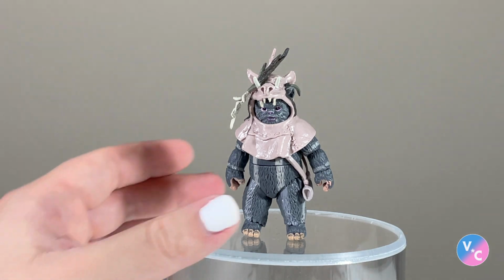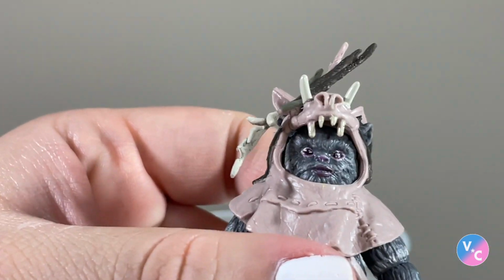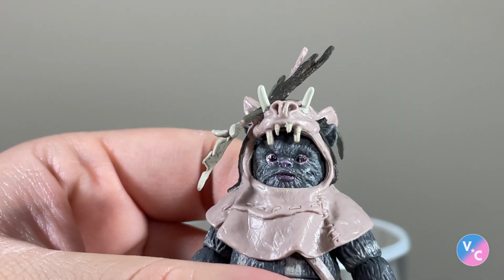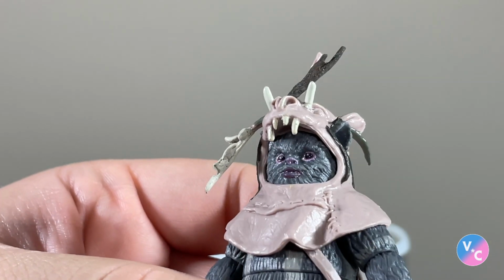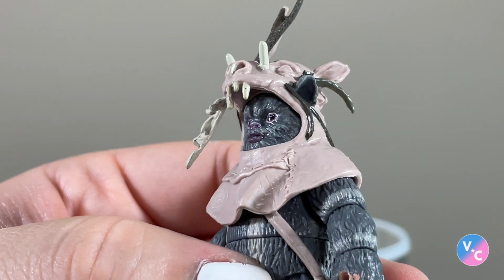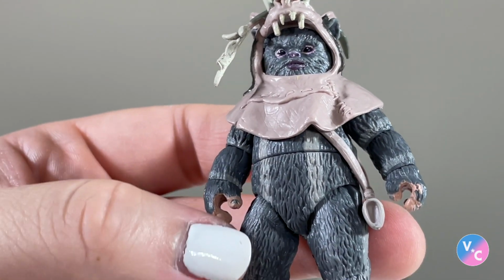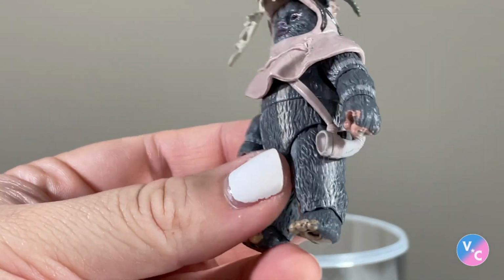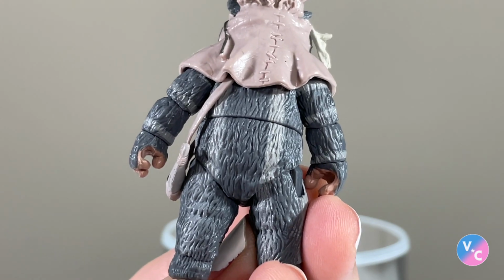Just talking about his likeness, bringing him up close here. So they did implement photoreal on him, just like they did with Wicket last year. And it looks pretty nice. The eyes are a little bit glossy, so, makes sense. Nicely sculpted fur detail. There's not a whole lot of wiping or washing going on, so you're not going to really see any highlights, but it is painted very nicely.